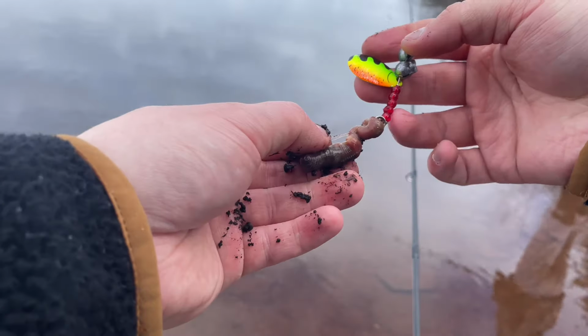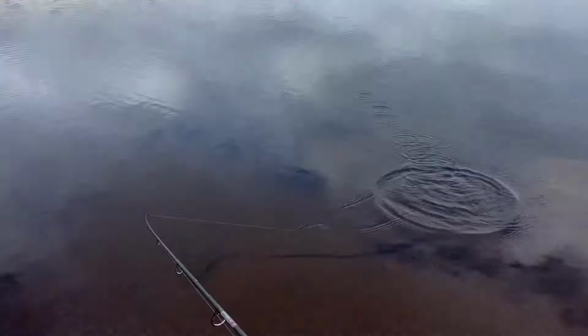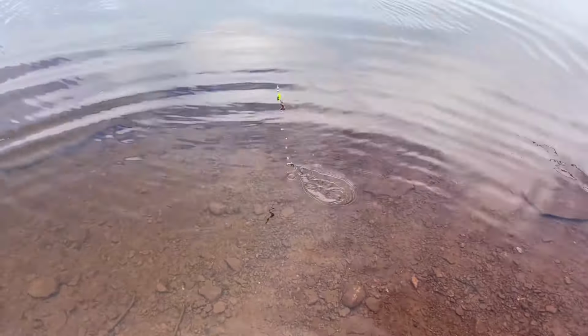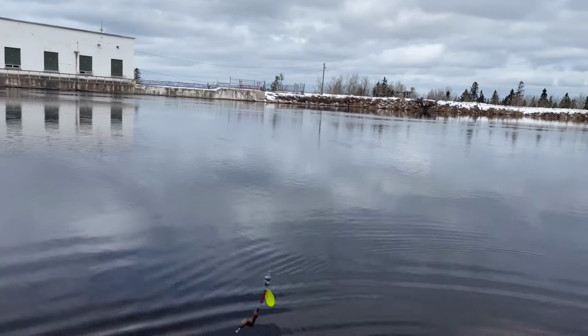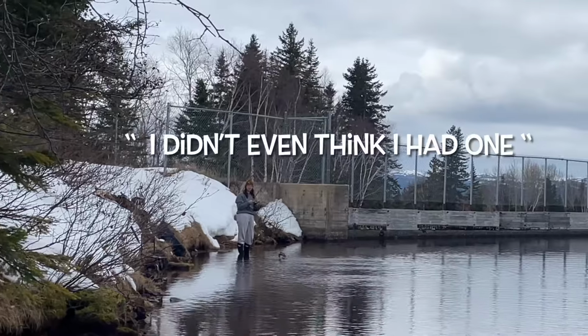Well, there we go. Got the spinner set up with a bit of worm. And I'll show you guys now, them weights didn't affect the action of that spinner whatsoever. You'll see her down there spinning. The worm affects it, actually, if anything. But we're going to give it a go. Still doing its job.